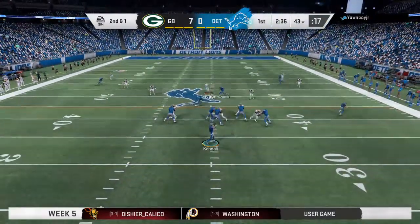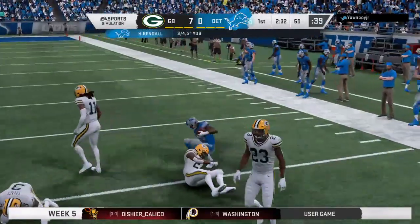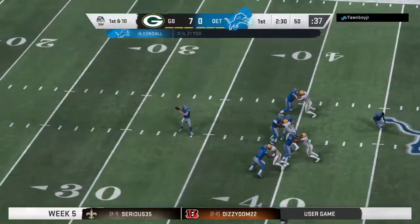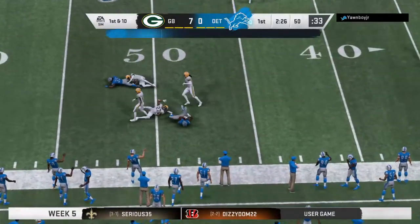To throw on 2nd down. Kendall, complete. It's Johnson. And he'll get it out to midfield. Looks like, yeah, they'll spot it right at midfield at the 50. 7 yards there and a 1st down.